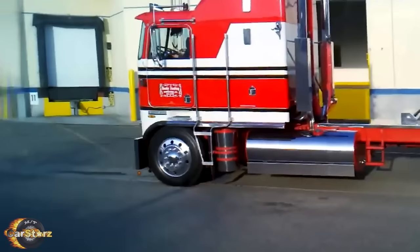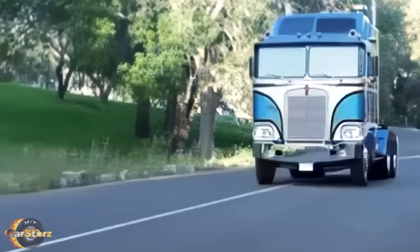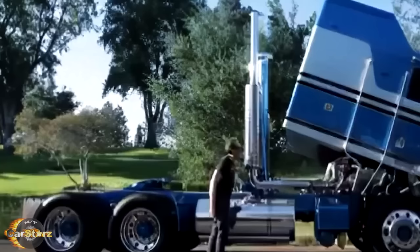As for the variants of the different K100 models over the years, the original K100 began production from 1961 through 1967, the K100C from 1968 to 1983, and the K100E from 1984 to 2002. Each new version had slightly upgraded features from the previous.